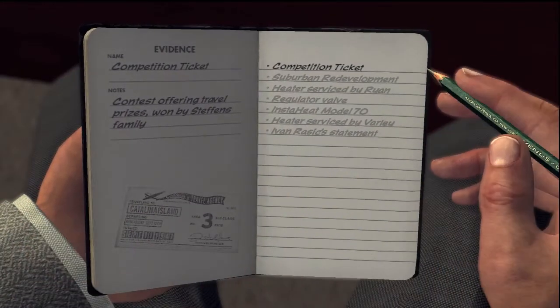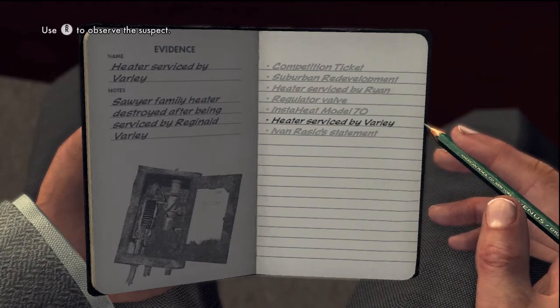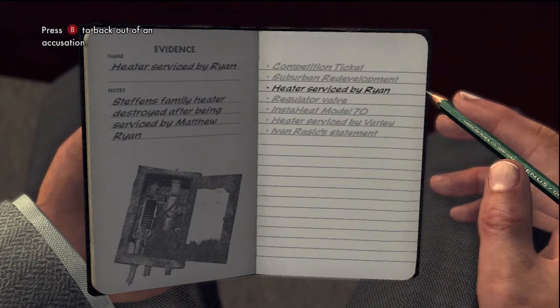Now, for the evidence, you can either pick heater service by Ryan or heater service by Varley. They both end up in the same situation, so for now, we're just going to go with heater service by Ryan.